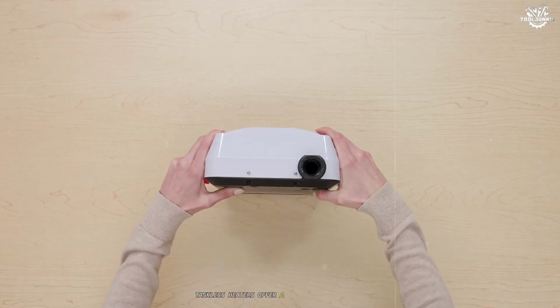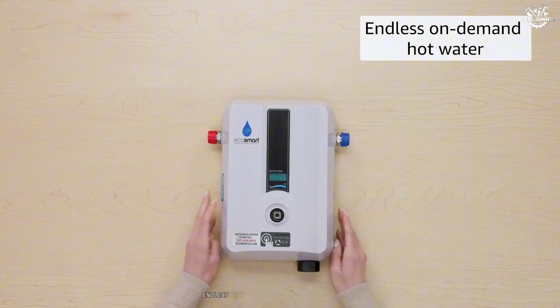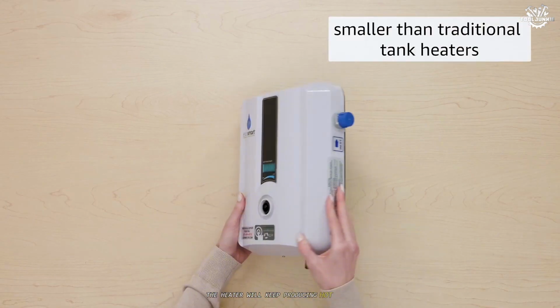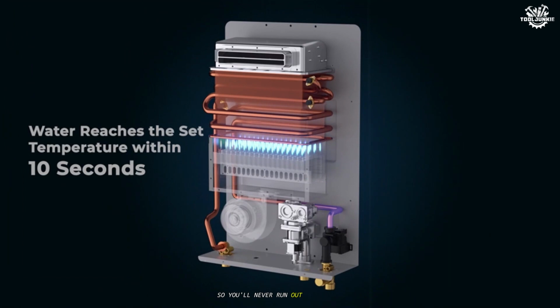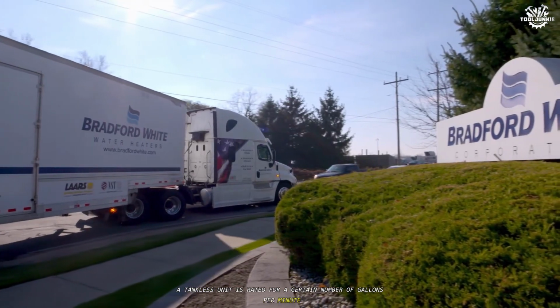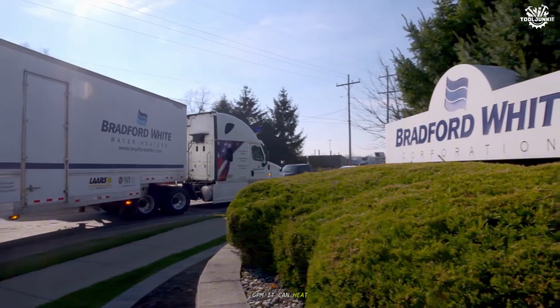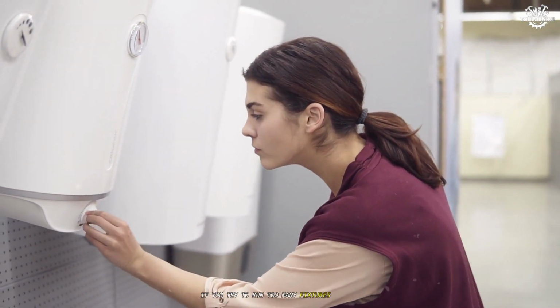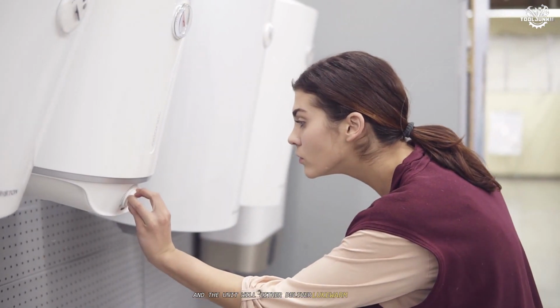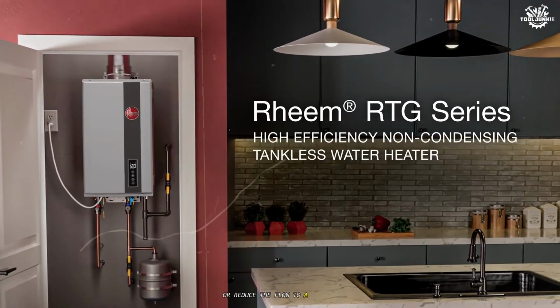Tankless heaters offer a different proposition: endless hot water. As long as the tap is on, the heater will keep producing hot water, so you'll never run out mid-shower. But there's a major caveat: flow rate. A tankless unit is rated for a certain number of gallons per minute, GPM, it can heat. If you try to run too many fixtures at once, you'll exceed that flow rate, and the unit will either deliver lukewarm water or reduce the flow to a trickle.